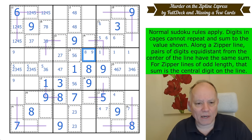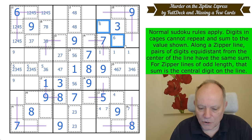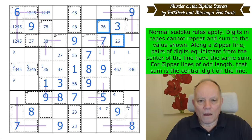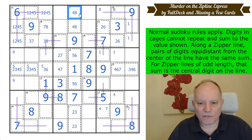And indeed, this cell can't be 5, 6, 8 or 9. So it is 7. Oops, not red. It's 7 with a 7 there. And this is now a 7-6-2 cage. 7-6-2-3-9. So 8 is in one of these cells in the box, and therefore 1 in one of those. The 8 fixes this 4-8 pair.